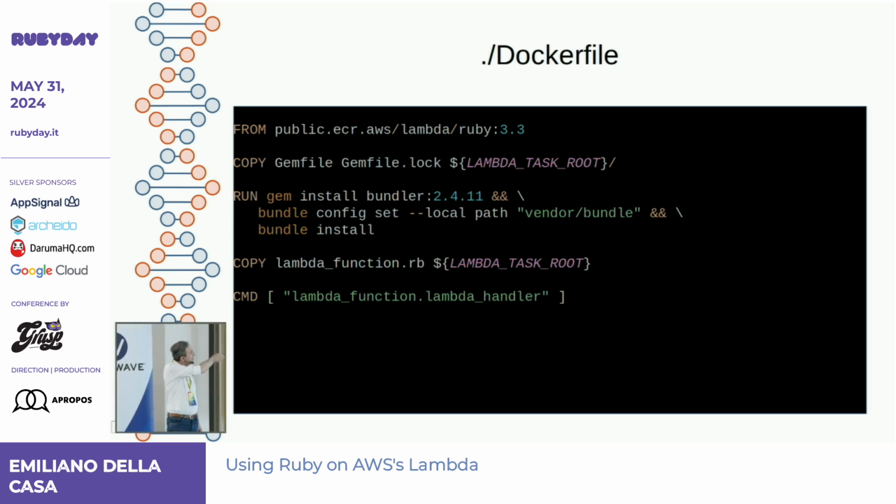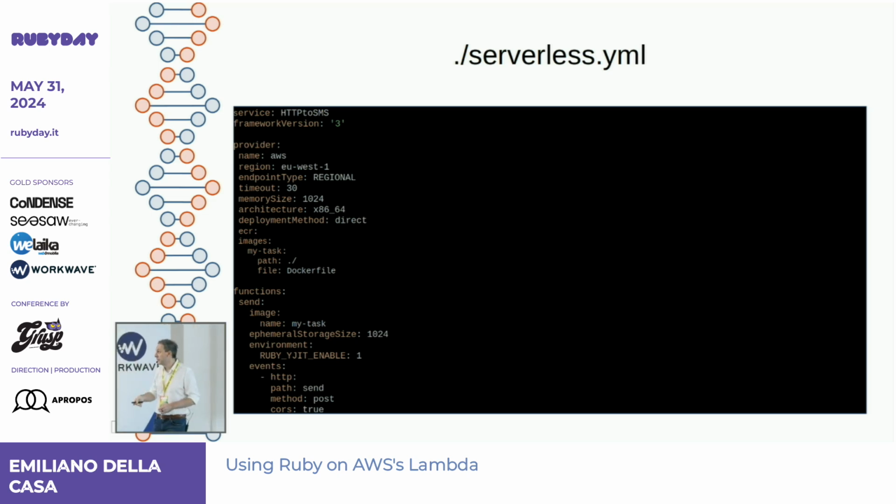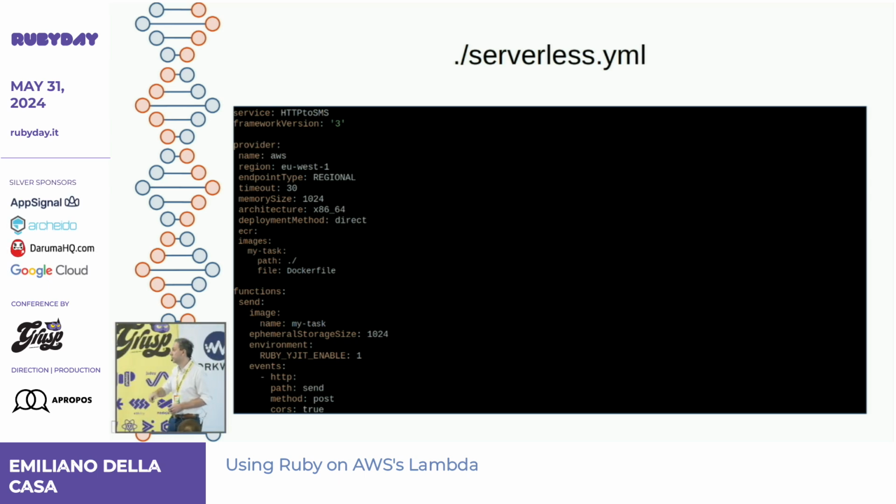We start from a basic image taken from AWS ECR, that is a service, a repository for containers. We copy the Gemfile to a specific directory, run gem install bundler, copy our file, and this is the entry point. We specify the name of the file and the name of the function containing it. And it's easy to manage using serverless. We just need to add an ECR section with all the information, with the path to the Dockerfile, and link it in our function. And serverless will take care of building the image, sending it to AWS, and linking it to your function.